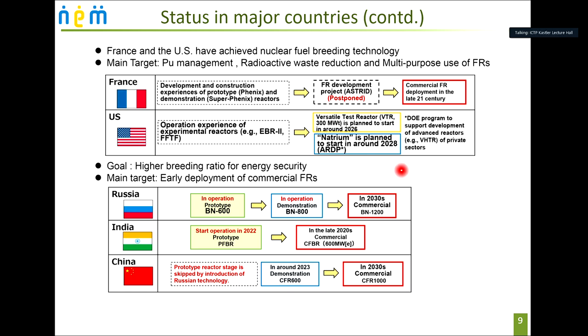And in Russia, for instance, they already have a higher breeding ratio for energy security. They are now operating the BN-800, and the commercial reactor BN-1200 is planned to be constructed in the 2030s. And India and China also have active fast reactor plans.